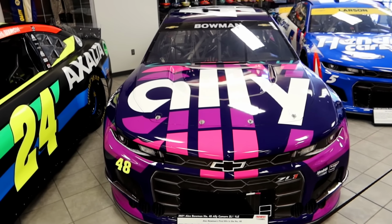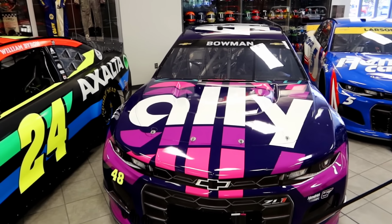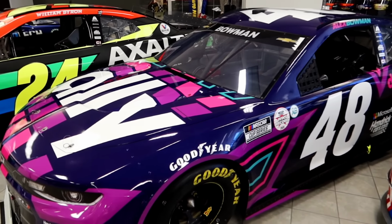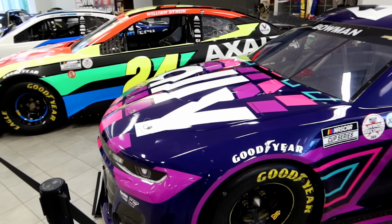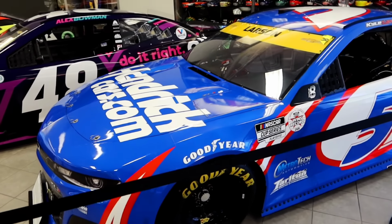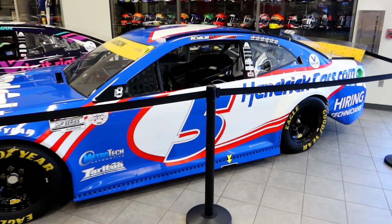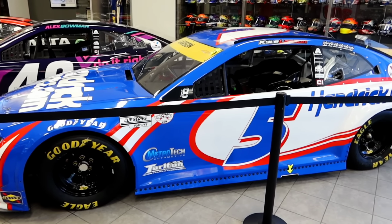So this Ally was the first winning car of Alex Bowman, who took over the number 48, filling Jimmie Johnson's shoes. So he is the number 48 driver now. And then here they have Kyle Larson's first Hendrick Motorsports winner, 2021. And like I said, the last 2 races I watched were won by William Byron and Chase Elliott, so they very well could have new cars in here all the time if they wanted.